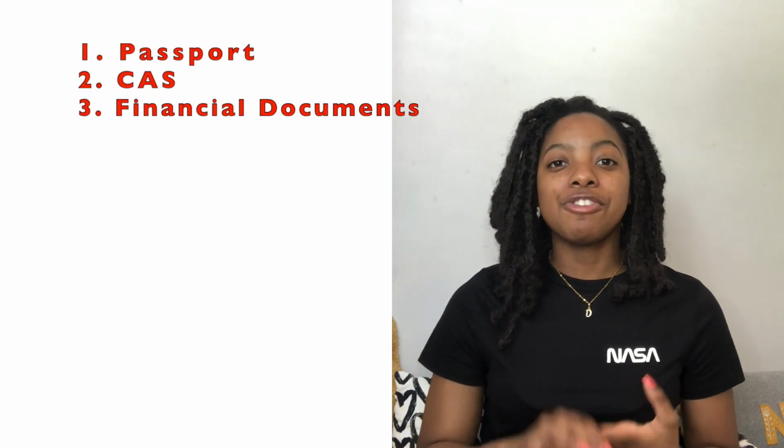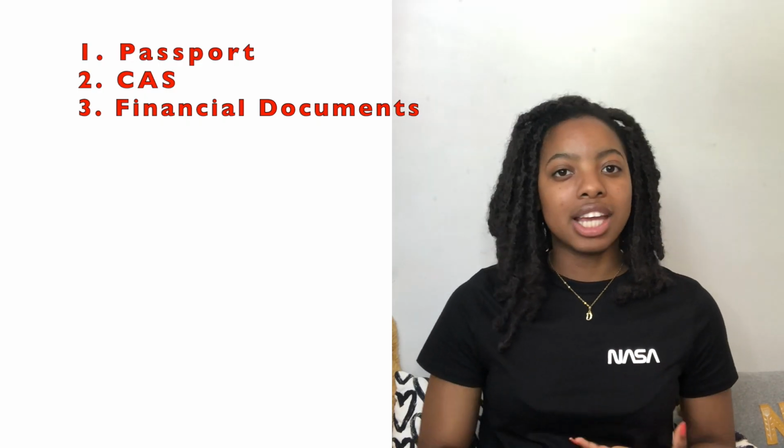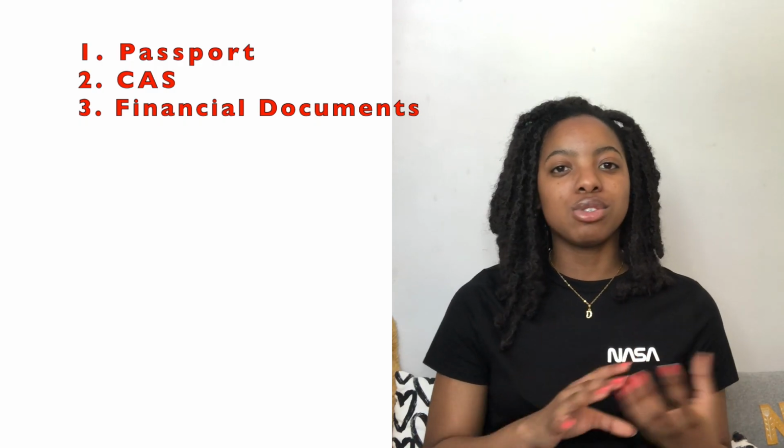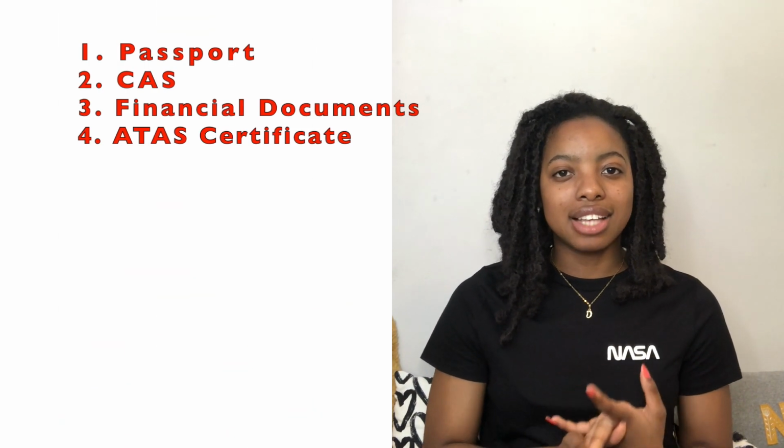Third, you're going to need financial documents. Now this is the core of the whole application, but we'll get into that. You have to have financial documents to prove that you can sustain yourself in the first year, and you can also pay your tuition for the first year of university. You may or may not need an ATAS certificate.